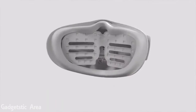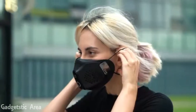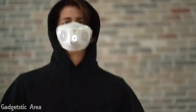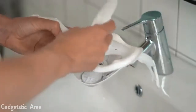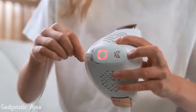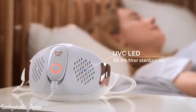It can be easily customized according to your needs. Medical-grade silicone and the world's largest size of 4-ply filter protects you from pollen and bacteria. Unlike disposable masks that cause environmental pollution, the CX9 is semi-permanent. Just wash and reuse. CX9 also has a function that sterilizes the filter. Now you are saving the earth.